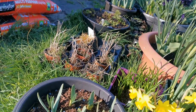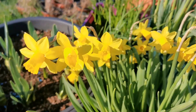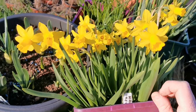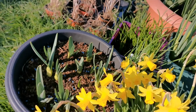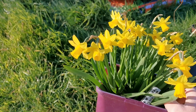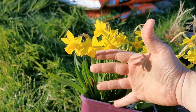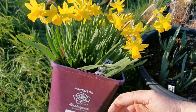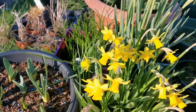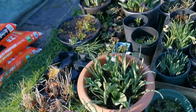The height is about, I would say, 10-15 centimeters, and the flowers are tiny but very bright. This is Narcissus Tete, a very nice narcissus if you like to have a nice display in a pot. As you can see, it's about the same height as my full open hand, so about 15 centimeters. It's not very fragrant, unfortunately, but if you like a nice pot for a couple of weeks, definitely this is a nice daffodil for you.